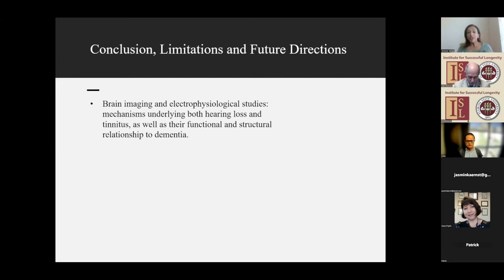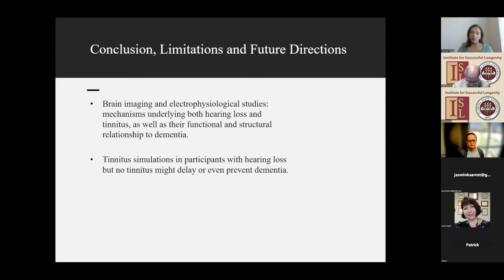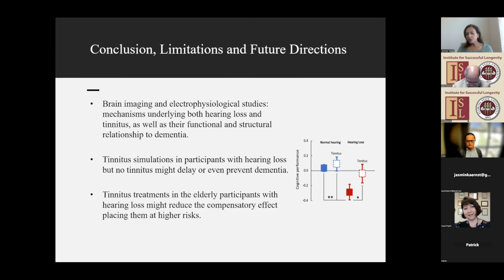We also need more brain imaging and electrophysiological studies. And as I've mentioned, we have been working on the auditory evoked potentials, and we are in the process of developing an auditory biomarker for cognition. For the future work, we would like to look at whether tinnitus is really good for you. Does this mean that people who do not have hearing loss, or that have hearing loss but no tinnitus, would have tinnitus simulations improve them and make them perform equivalently? This requires a clinical trial, so something to look for in the future.